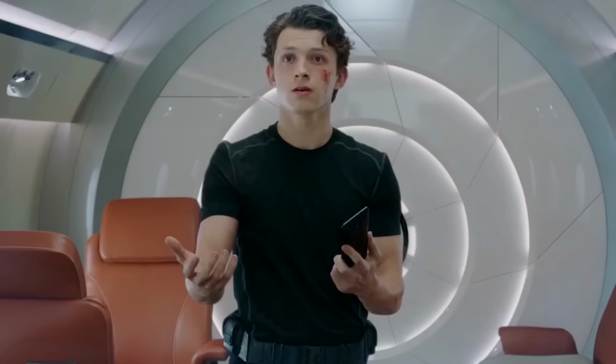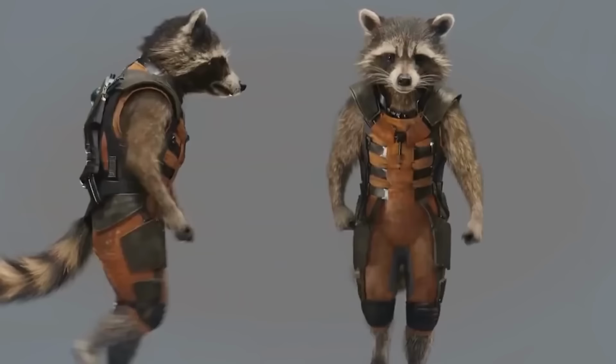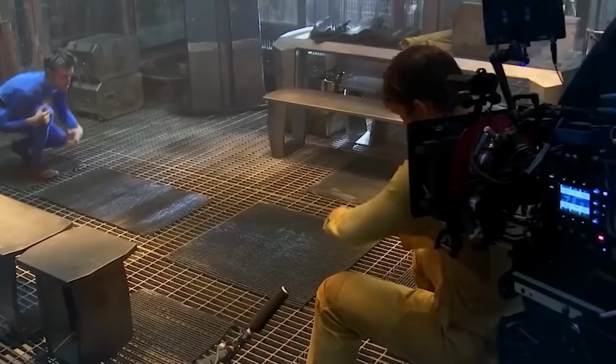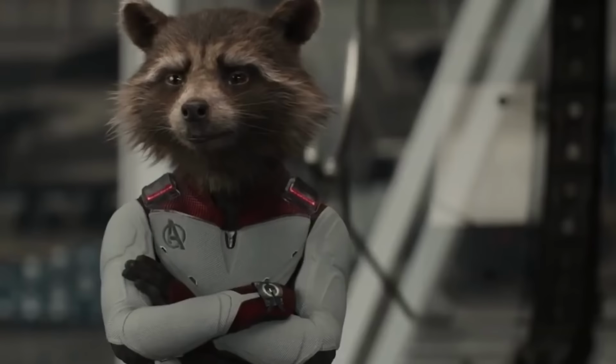However, behind the scenes, the plane didn't really exist. While they did build part of the interior as a set, the majority was created digitally. Watching how they filmed the Rocket Raccoon scenes is kind of unsettling. Take a look. Rocket was, of course, created digitally, but in order to capture realistic movements, Sean Gunn, the director's brother, acted out the scenes in a motion capture suit because of the animal-like movements he was able to replicate.